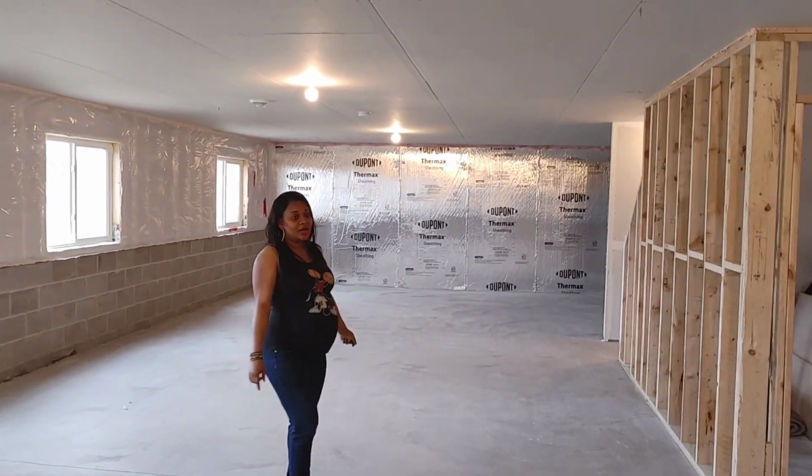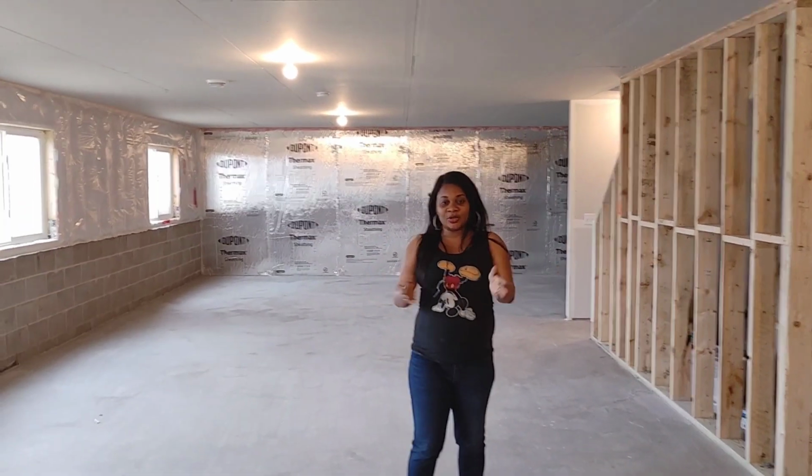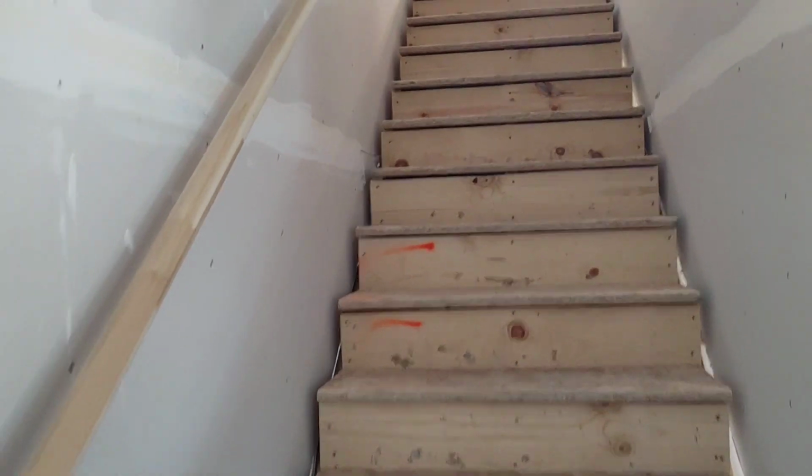For now, I told Mommy to hold her. You know, she wanted to start making the two rooms. For who? Who is making the two rooms for? I don't know. So we're going back upstairs.